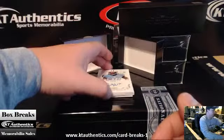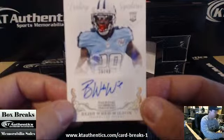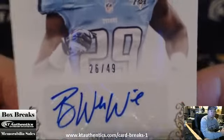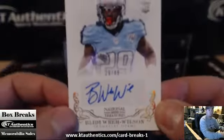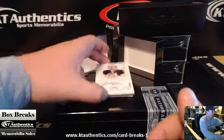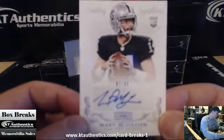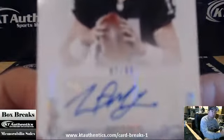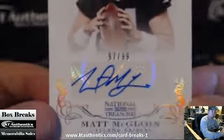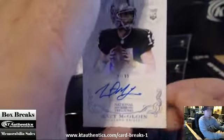First autograph is Bishop Sankey for the Titans, 26 of 49. Titans. Nice hit right here. 97 of 99, Matt McGloin. Matt McGloin. Come on. For the Raiders. Raiders going to Razor's Edge.